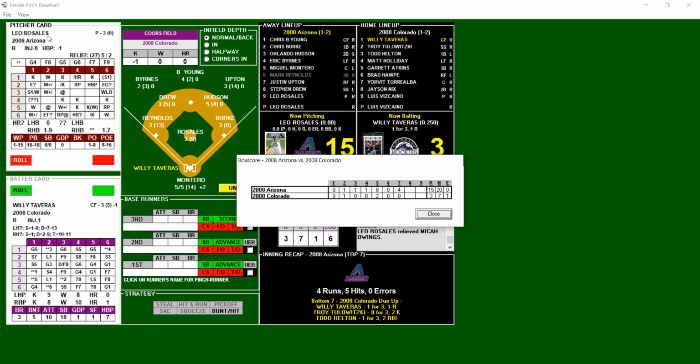And let's take a look at the box score and see where everything stands. Colorado having a big 5th inning, scoring 8 runs on that. And Arizona scoring the 8 runs. Colorado came back and scored 2. However, in the top of the 7th here, Arizona scored 4. They have 15 runs on 20 hits. No errors so far. Colorado, 3 runs on 7 hits. Only 1 error. They've only scored in the 2nd and in the 5th.